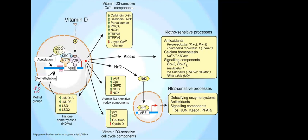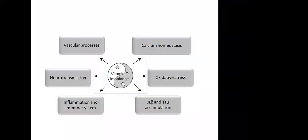And again, we're being recommended that we should be supplementing rather than relying on diet or sun exposure. We've known for a long time that vitamin D is involved in things like calcium homeostasis, vascular processes, even through to amyloid beta and tau accumulation, which is a major risk factor for things like Alzheimer's. But actually, its role in looking after our oxidative stress pathways is really, really important. So plenty of vitamin D, and usually the supplemental form is going to be the most effective way to get your vitamin D levels up.